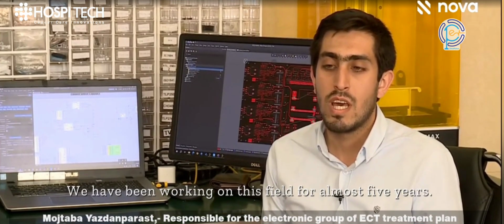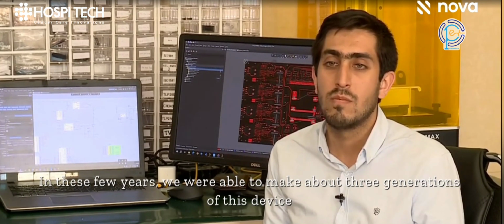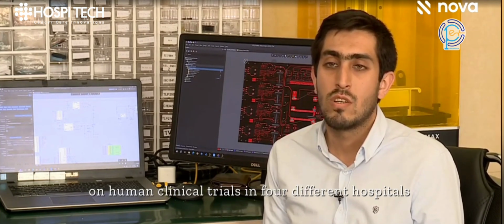We have been working on this field for almost 5 years, on the treatment of cancer by the electroporation method. In these few years, we were able to make about 3 generations of this device. Cell tests, animal tests. It has been tested on pets for about 2 years, and in human clinical trials in 4 different hospitals. This is being done in Tehran.